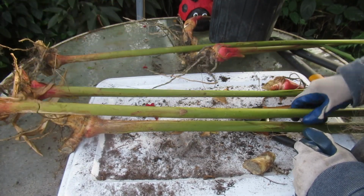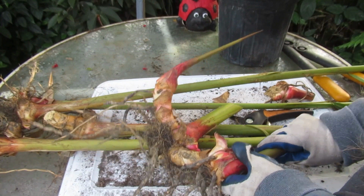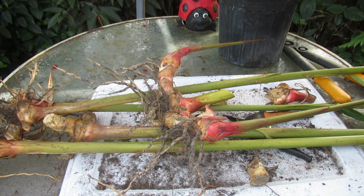So, basics on rhizomes. Fantastic growth structures. Very, very hardy. That's it. I've got to get these in the ground.